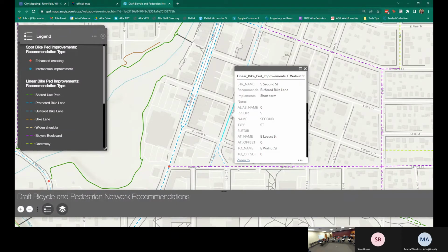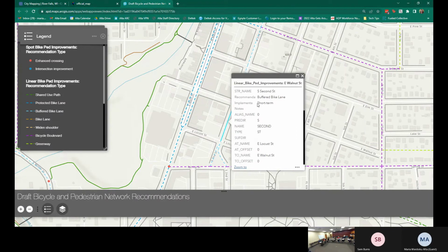And then also in the interactive map, you can click on any recommendation and it'll pull up some more information. So here I clicked on Second Street and it tells me the recommendation type is a buffered bike lane. The implementation timeline would be short term. So basically there's a way to do this likely with a quick build approach.